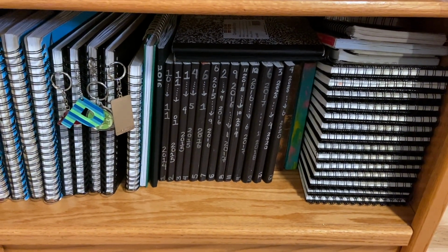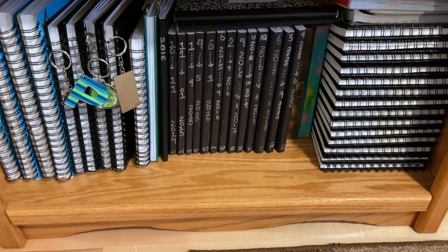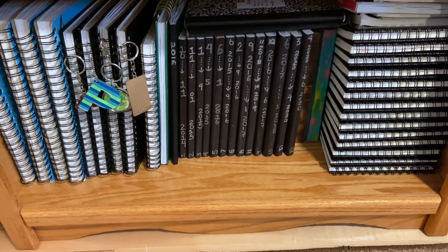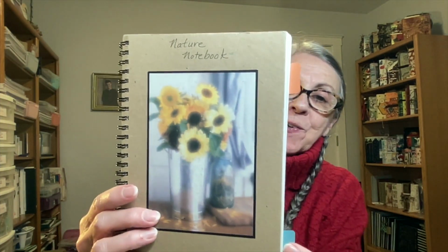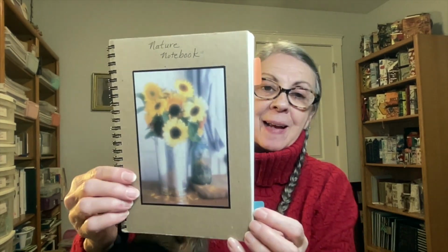So I think I'm going to start with just some nature journaling. I want to show you my very first nature journal. And then as we go along, you can see how my journaling has progressed. So this is my very first nature journal. I called it Nature Notebook. And we'll go over to the other camera and flip through this. And then I'm going to do a little bit of a comparison between how I started and what I'm doing now. But there's a whole many years journey in between.